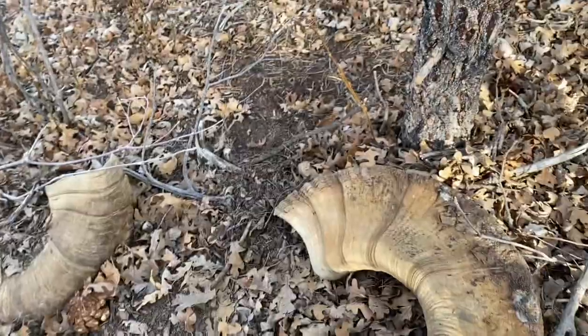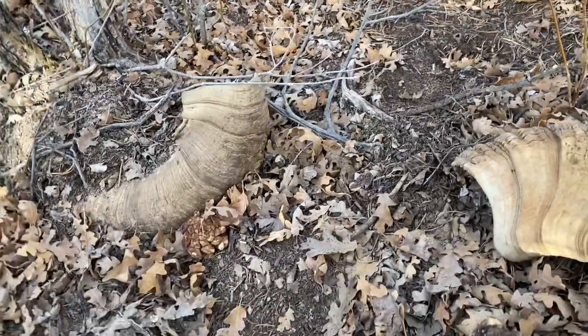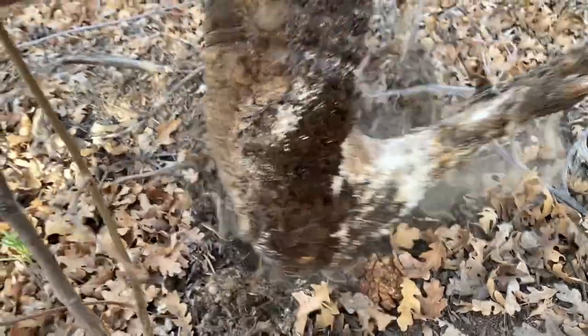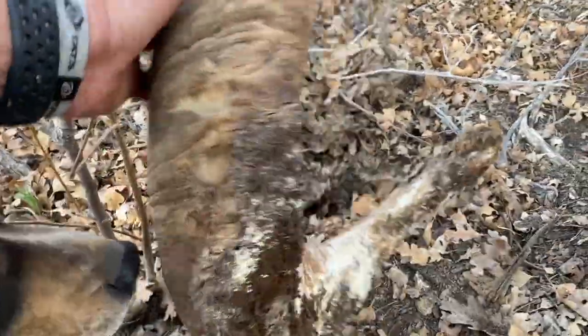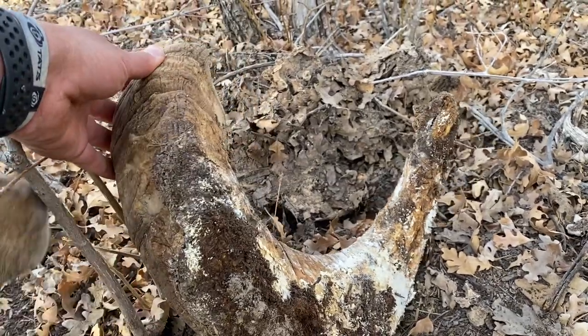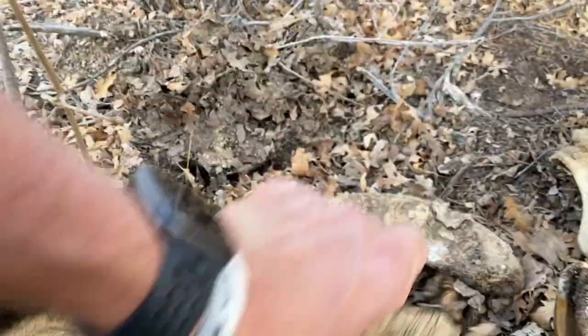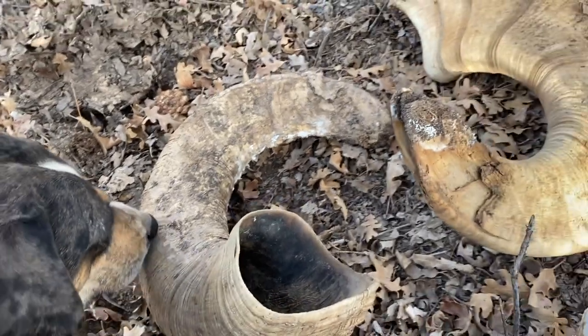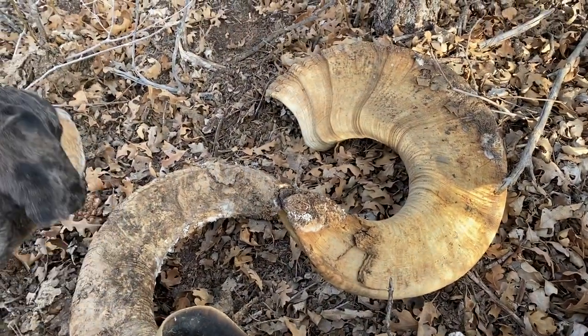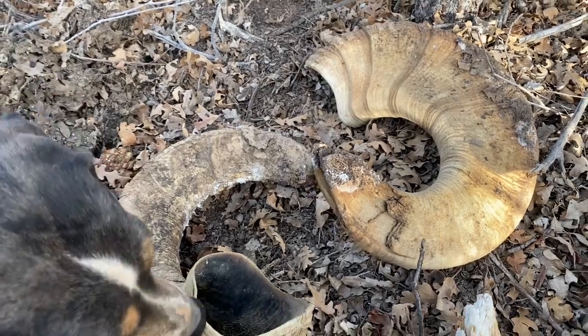Sheath number one. All right, and sheath number two. This one's the one kind of in the dirt. Oh, dang. Kind of got a little rot on it because of being in the leaves and stuff, but that should clean up pretty good. Heck yeah, you guys. What a cool find. I've always wanted to find one of these. So this is pretty lucky if you ask me.